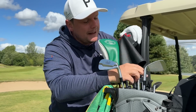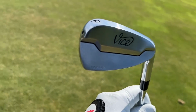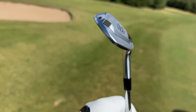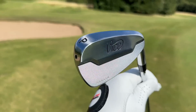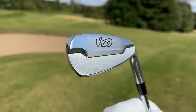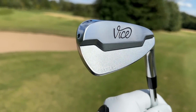Now, if we start to talk about the design and look of these clubs as well, when we start to look at the lower irons, such as the pitching wedge here, Vice claim they've worked incredibly hard to produce that low offset, thin top line look. So it is very inspirational looking, it's very blade looking. And I quite like that. I do think you put these in the bag and you're like, oh my Lord, look at those. I'm not sure I'd be spicing them up with lots of different colours. I really like them looking a little bit traditional.